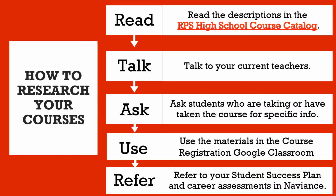So we do want you to research your classes and not make those random choices. So please read through the course catalog, talk to current teachers, and ask students who are specifically in courses. They'll give you the detailed information like how much homework is there from day to day, or what do you actually do day to day in the class.